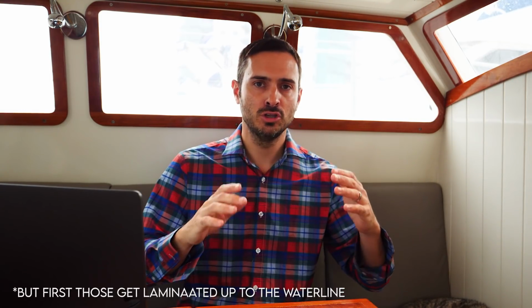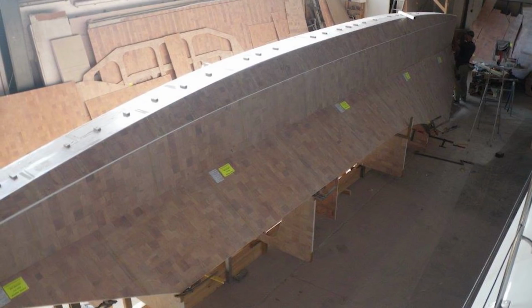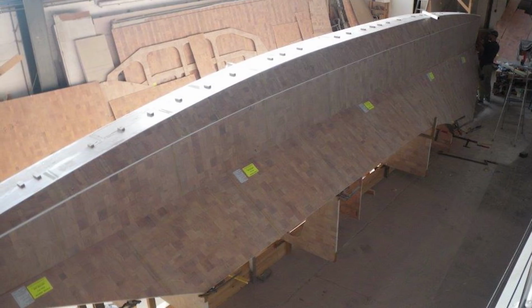Once we have those bottom pieces under the waterline taped, glued, and in place properly, now it's time to do the things that most people are actually going to see. The sides of the hull come next. The inner and outer hull get glued and taped into place.